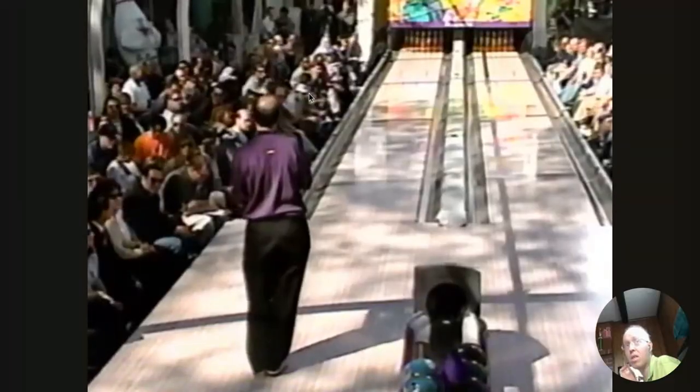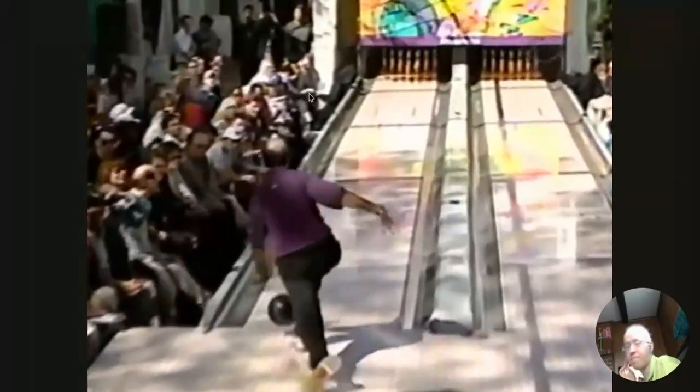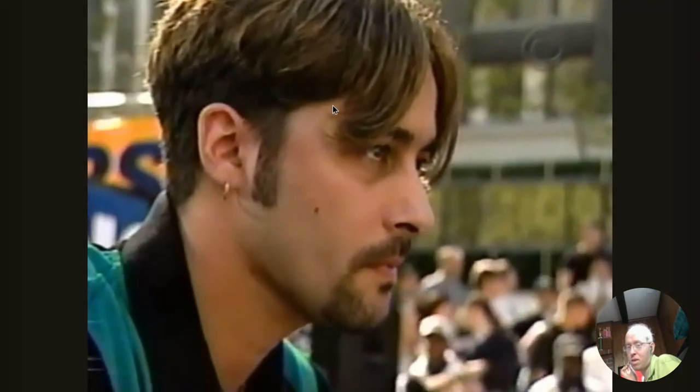Mosayebi checking the score. And if I've done my math correctly, Gary, Eric Forkel needs to strike here to really put the pressure on Mosayebi and make him at least get a mark with good count. For any chance. Forkel keeping that pressure on. He's going to make Mosayebi show up in the 10th frame, and stranger things have happened.